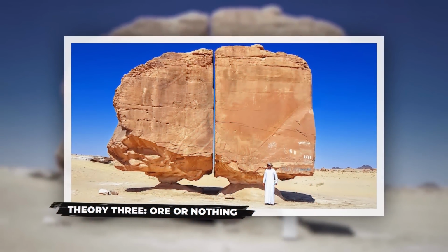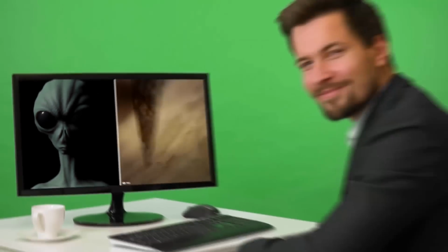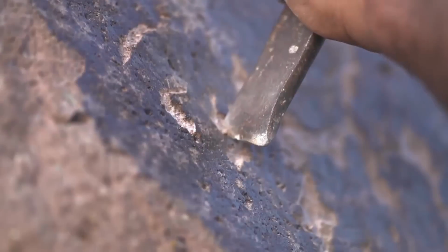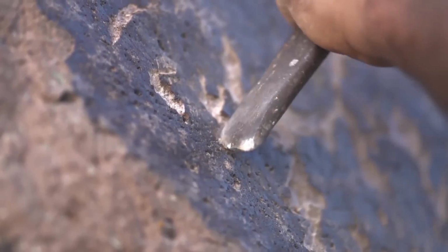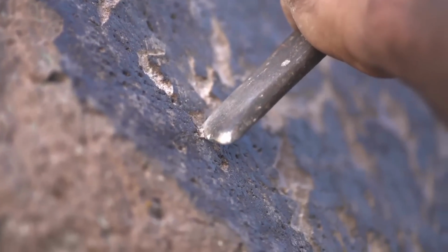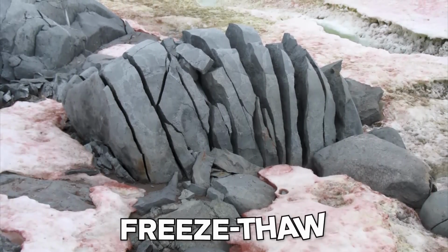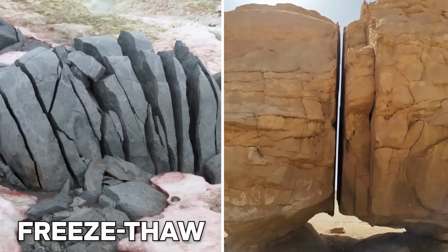Theory 3. All or nothing. Even if the two prior hypotheses seem entertaining, I wouldn't bring them up to any geologists if I were you, because their views about how the Al-Naslaa split happened are literally carved out of stone. Some geologists hypothesize that a mechanism known as freeze-thaw weathering may have caused the divide to occur.